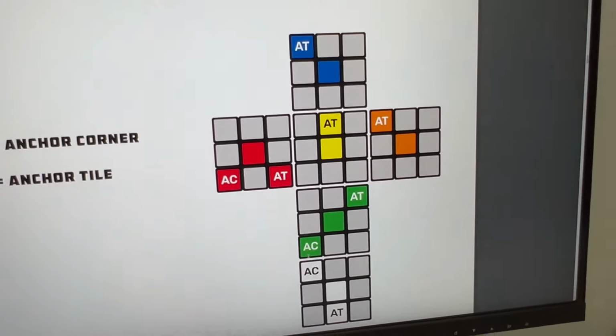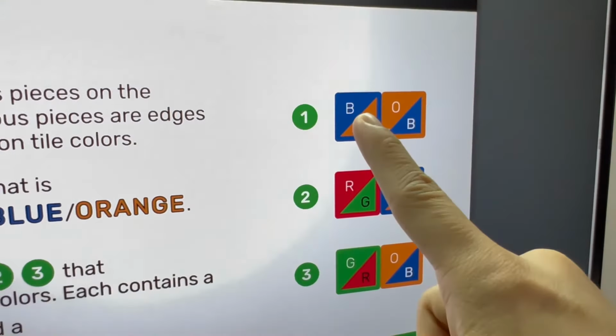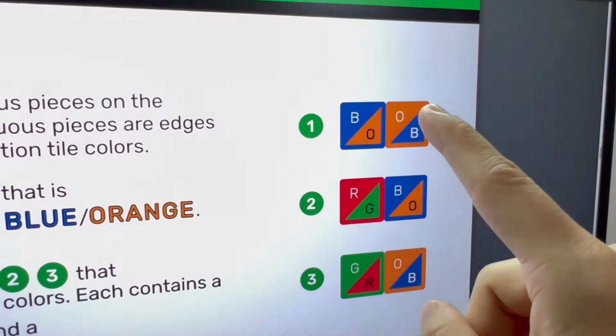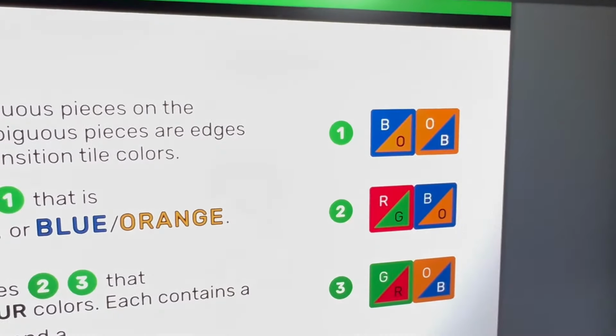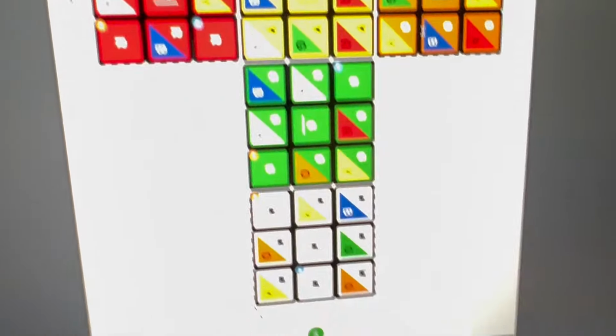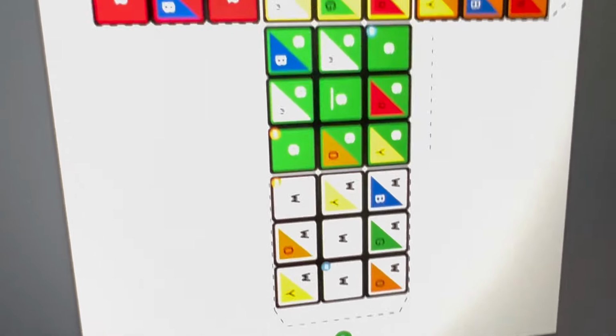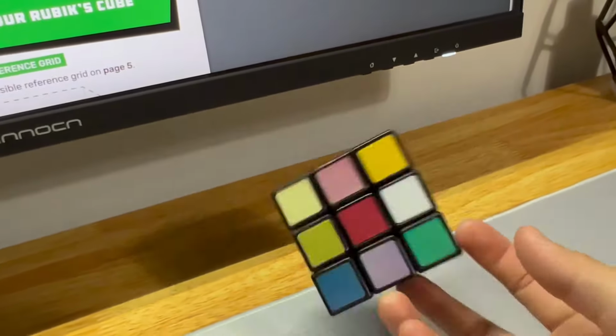And those don't change color no matter how you hold them. And here's an overview of the anchor tiles. And these little diagrams show this one, for example, is blue dominant followed by orange, and this one is orange dominant followed by blue. And it'll show you which two colors the tiles switch between. And lastly, there's a very well designated diagram for how the cube is supposed to be solved. So you can use this as reference, and hopefully you can do the Rubik's Impossible.